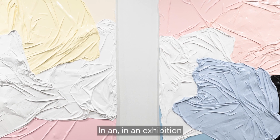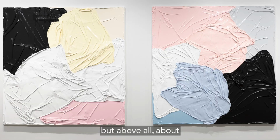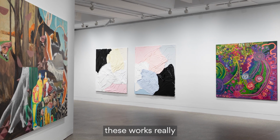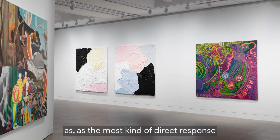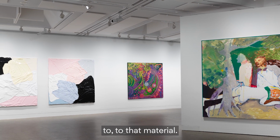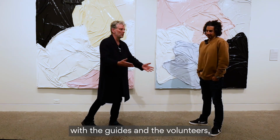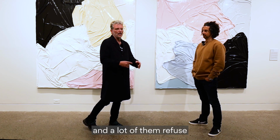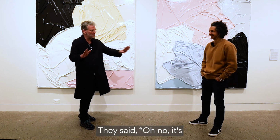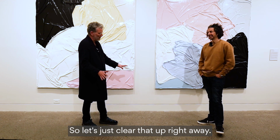In an exhibition which is about painting, but above all about the love of the material of paint, these works really stand out as the most direct response to that material. I'm really glad that you're here because we did the tour with the guides and the volunteers, and a lot of them refused to believe that these were paint. They said, "Oh no, it's plastic." So let's just clear that up right away.